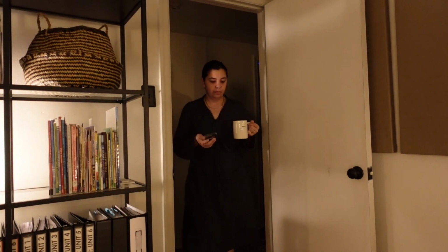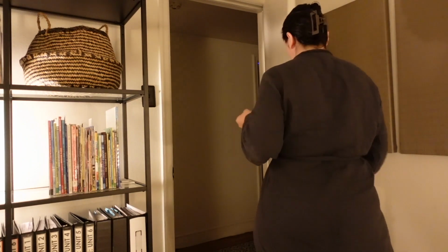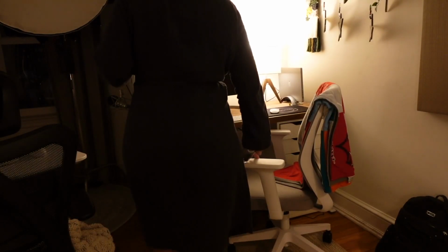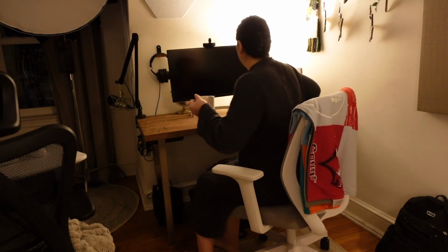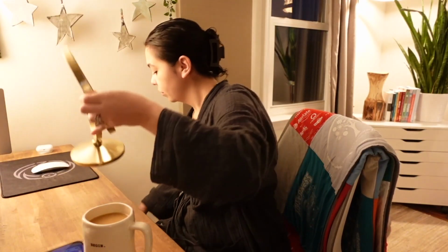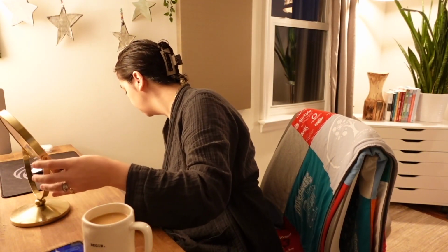Now I head into my office, which is located upstairs in our home, and I will normally close the door so that I don't disturb my husband or my youngest son because they are right next to me. I'll take a seat at my desk area, which is also where I will do my makeup and my hair.